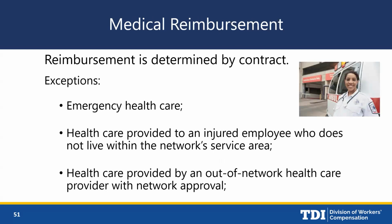For medical services provided to a claim, an injury that's subject to a network, the reimbursement is determined by your contract. Someone at your organization has agreed to that contract, and that contract has the dollar amounts that should be paid to you for every service. So if you're wondering what it should be, check your contract. Sometimes those contracts are based on our medical fee guidelines for non-network services, minus or plus. I don't know because I don't see contracts. We don't have them at the division. So you might want to learn how non-network reimbursement works if that's the case. I don't know that's the case. Check your contract. So reimbursement is determined by contract.